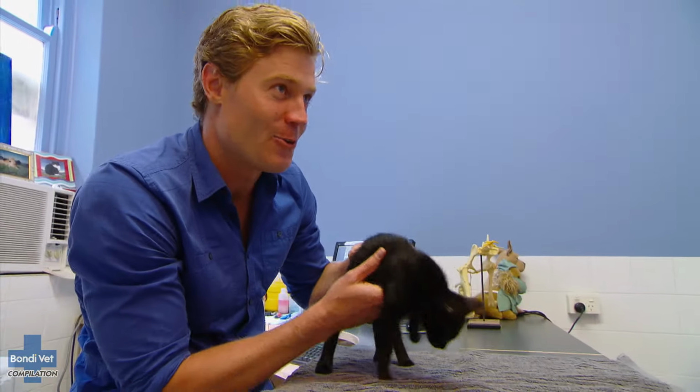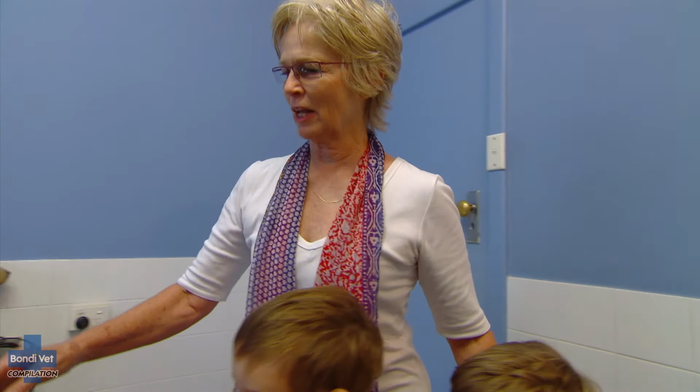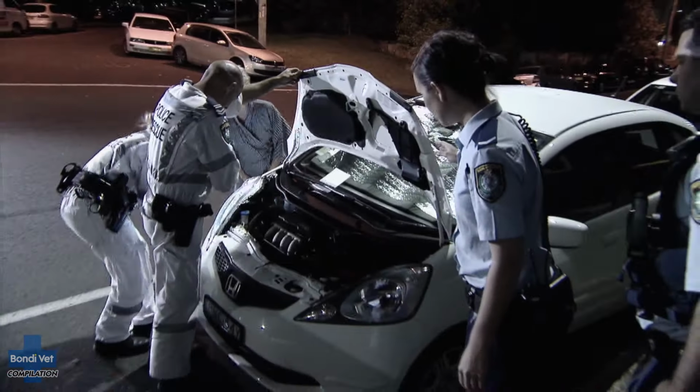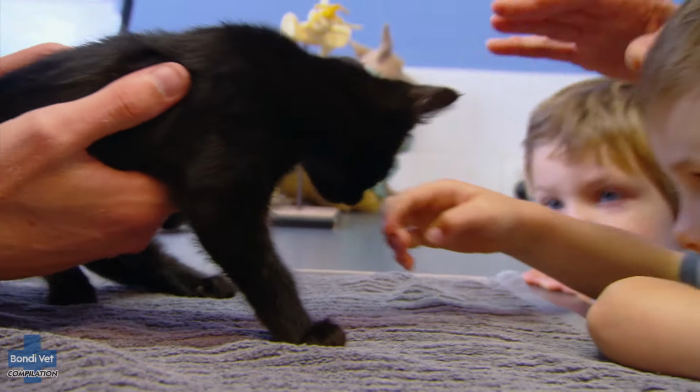Explain to me how you have this dear little kitten. Well, it was early hours of Sunday morning. Two policemen rang my doorbell to say he was under the bonnet of my car. But he escaped. Crossed Carrington Road, which is a very busy road, so he's used up one of his lives, I feel. And he hid in the garden all night.